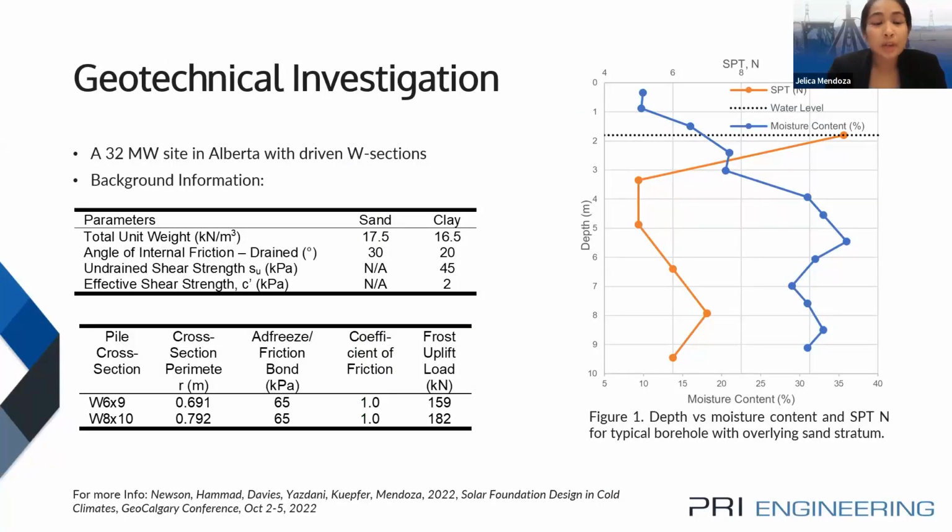So I'm going to take you through an example site, a 32 megawatt site in Alberta, where we used a driven pile design, and the process that we took from the geotechnical investigation to the testing program in trying to understand the frost uplift design and how to calculate the foundation length for the project.